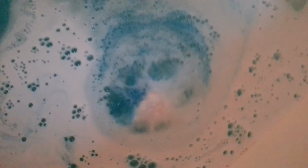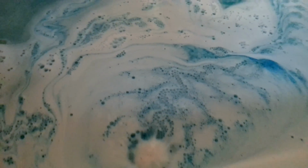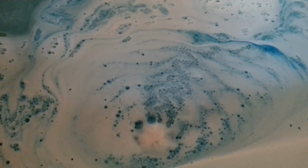I love bath bombs that have blue in it, because when you're done fizzing away your bath bomb, it looks like an ocean in your tub. He's a fast little guy. Slow down, buddy. I can't keep up with ya. Ooh. Cool. There. Oh, he's taking off again. It looks so pretty.